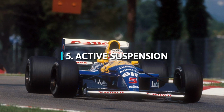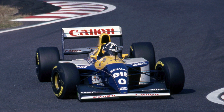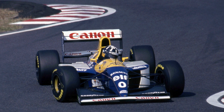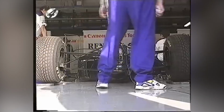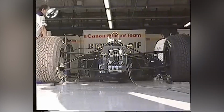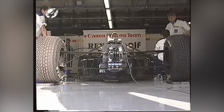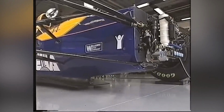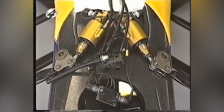Number 5. Active suspension. The late 80s and the early 90s were an era of pushing the boundaries within the sport of F1, seeing as many innovations came from this time. One such innovation was the development of active suspension. The idea behind it was to allow teams to adjust the suspension of their cars on the fly and automatically to optimize the car's handling and performance depending on the track conditions.